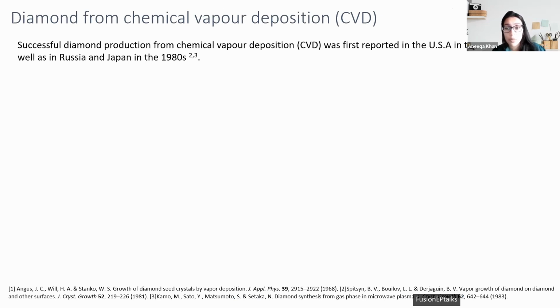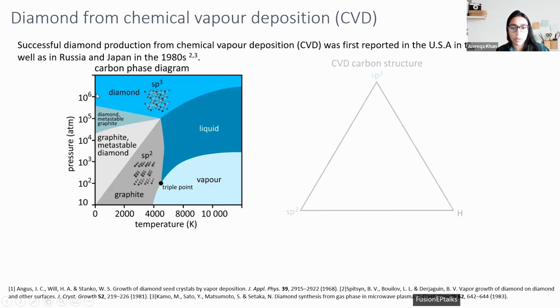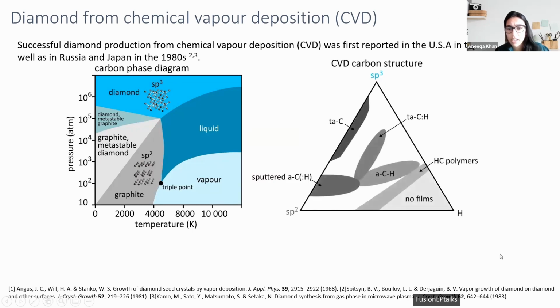Now, in the scope of this talk, we're talking about CVD diamonds, so not the diamond that you get out of the ground. CVD diamond was first successfully produced in the US in the late 1960s, as well as in Russia and Japan in the 1980s. So here on the left, we can see the carbon phase diagram, and we can see the conditions under which diamond can form up here at the top. And you also have metastable diamond formation on the left here as well.